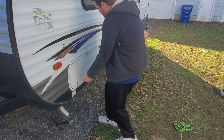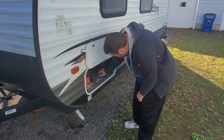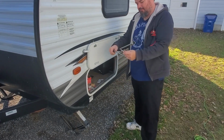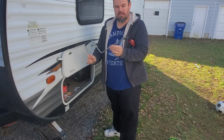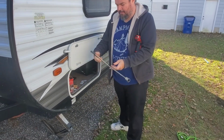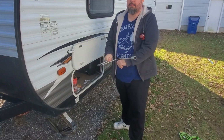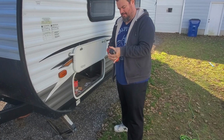Okay, so I'm just going to open up our little storage compartment. Don't judge me, this is a little messy right now. But this is the little quick wrench, speed wrench, whatever you want to call it. Probably has a technical name. You stick this on the end of the stabilizer here, and then you start cranking like a crazy person. It takes a lot of effort. I would rather do it this way.